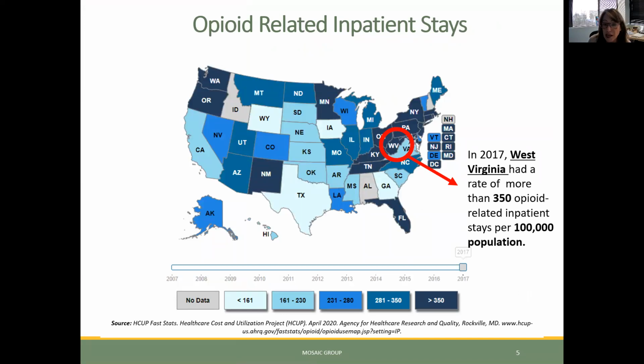When we look at inpatient hospital stays, we can see around the country the rates, and you can see that dark blue, West Virginia has among the highest rates in the nation for the number of opiate-related inpatient stays. And this is just looking at inpatient stays related to opiates.